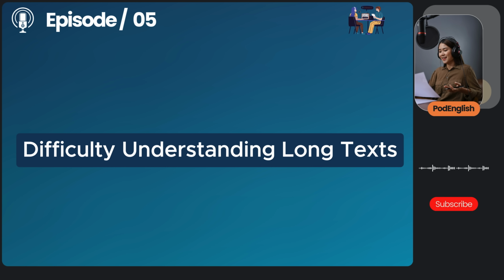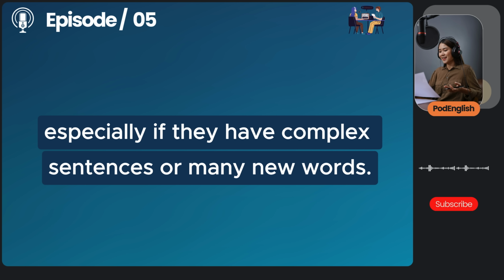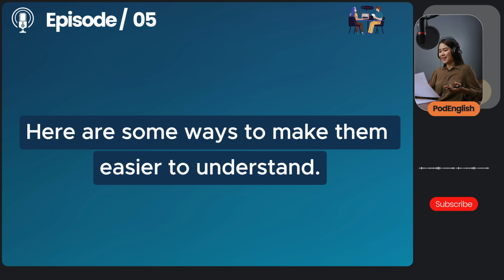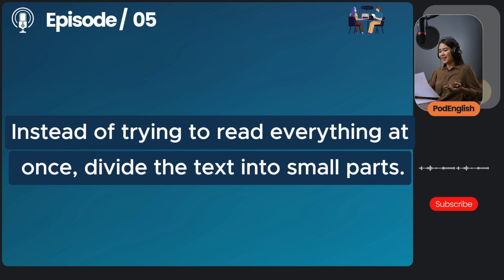Difficulty understanding long texts. Long texts can feel intimidating, especially if they have complex sentences or many new words. Here are some ways to make them easier to understand. Break the text into sections. Instead of trying to read everything at once, divide the text into small parts.